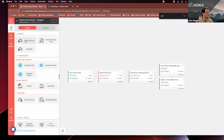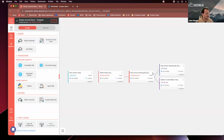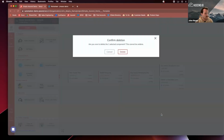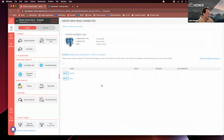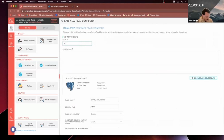So let's re-add. Actually, what we can do is, this will break a few things, but that's all right. I'm going to delete max sensor reading by day, and I'll delete that component. Actually, I can't delete that component because we have dependencies downstream. So Ascend actually protects you from doing anything too damaging to your pipeline. So let's just re-add weather stations again. And we'll re-add it, and then we'll delete it.